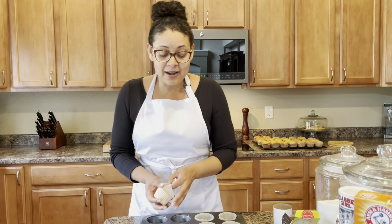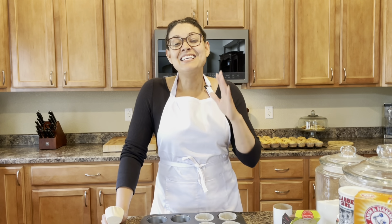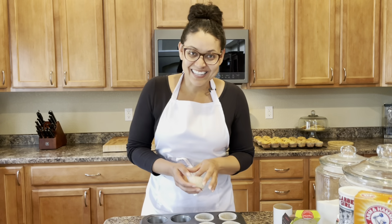So what I'm doing right now is I am prepping a whole other recipe. I've already gotten the brown sugar cinnamon muffins prepped and ready, so what I'm going to do is show you the ingredients for the muffins, and I'm going to show you the steps too. As soon as they are done, I'm going to bring them out and show you what they look like.